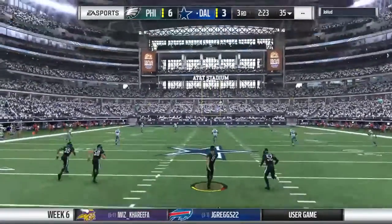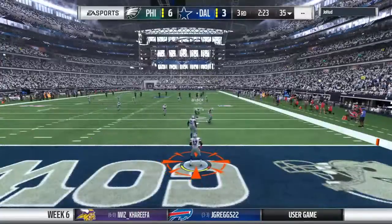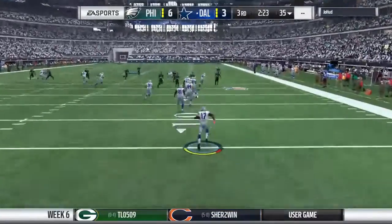The Eagles kick team out there now as they run up and send this one away. This is fielded a few yards into the end zone.